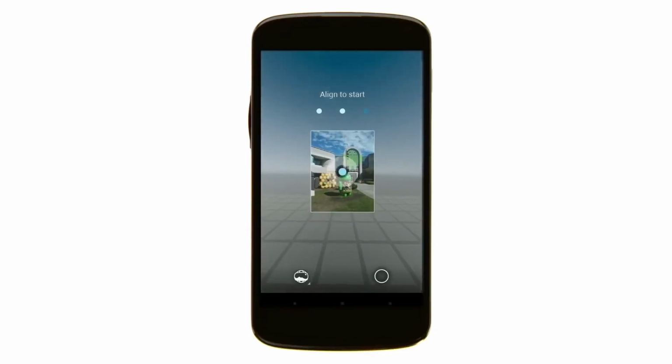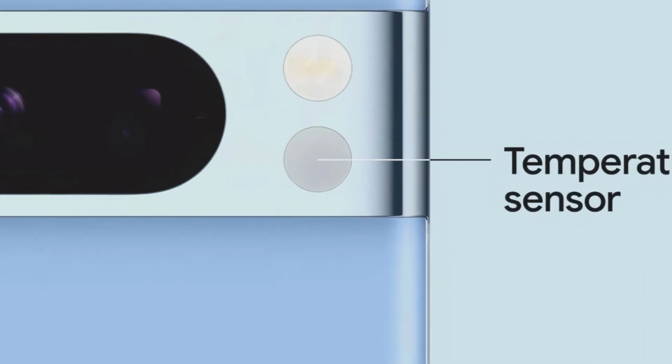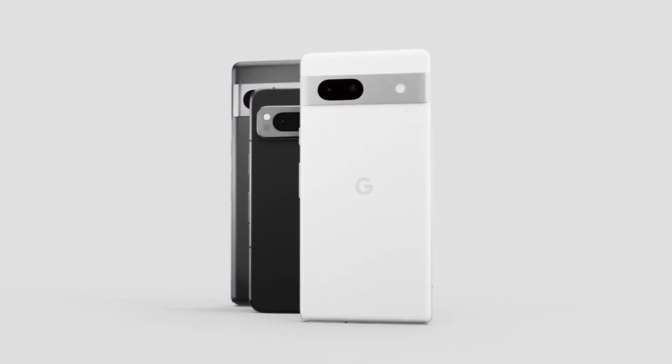And hold on to your hot or cold drinks because the Pixel 8 Pro comes with a temperature sensor. Yes, you heard it right. Scan your beverages or surfaces to check their temperature. It's like having a superpower in your pocket.